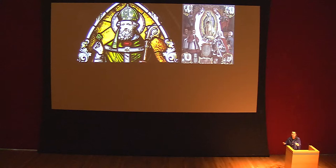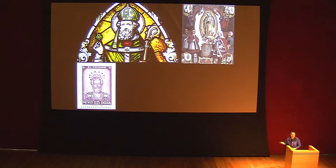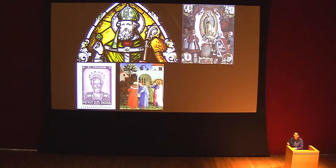Now, this one already gives you the answer sheet, because I don't know how many people know about St. Thomas, who is one of the apostles of Christ, who was believed to travel to India, where his descendants still live and worship Christ. And in fact, this is an Indian postage stamp celebrating St. Thomas. Here in the Kimbell Collection, currently on view, I had the pleasure of seeing it, we have another saint, but again, one that had been more popular at one time than another time. So saints, like fashions, rise and fall in popularity.